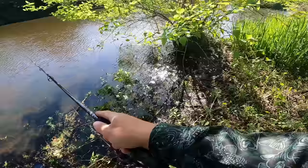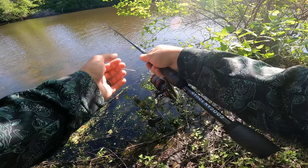Oh my God, there he is. Oh, he's looking at my worm. Oh boy, that's a good fish. Oh, he's like under the tree, dude. I see him right there. Might be able to get a shot of him.